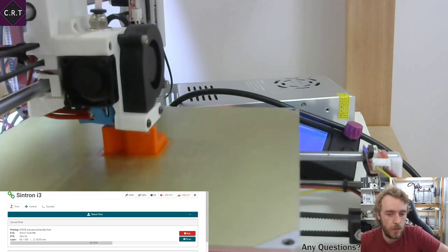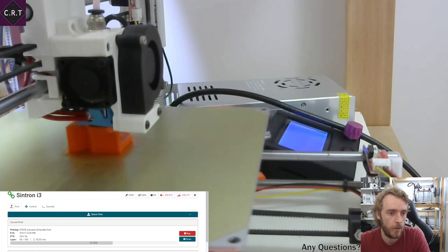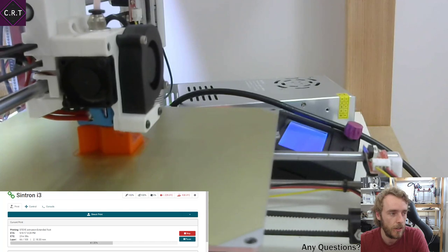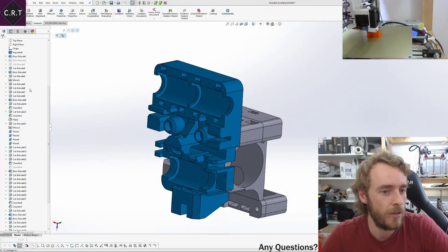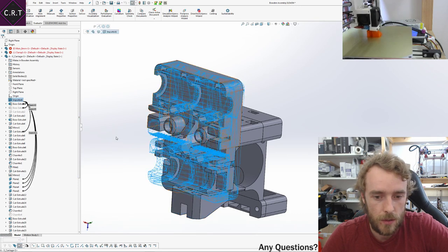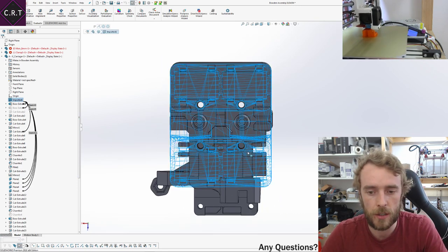Jack, what did you have for your rear X carriage? Because I changed that a lot. I mean, you can see from the, well, you can't see the feature tree. Yeah, check my feature tree out. Look at that feature tree. So yours was, yeah. You had the four element you use.